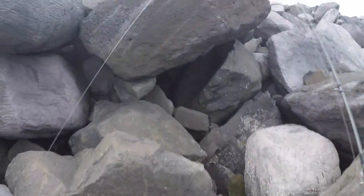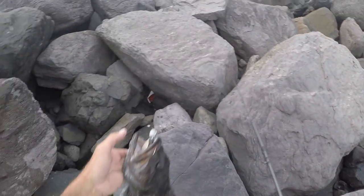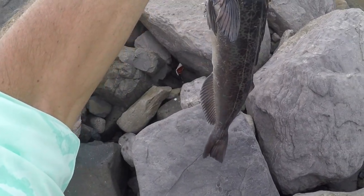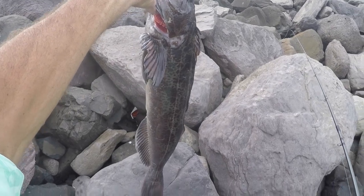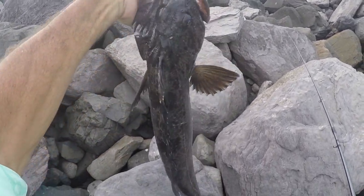Oh my gosh. Get out of these rocks. Dude, that's sweet. Oh, Newport lingcod, baby. That's what we came for, finally. That's a good one.